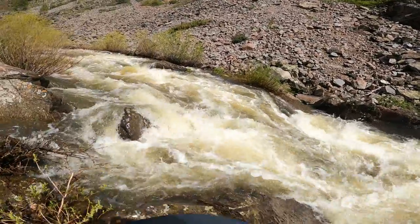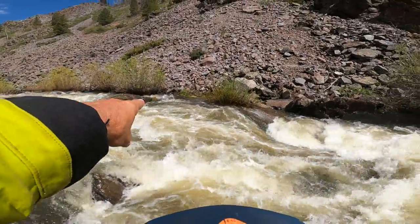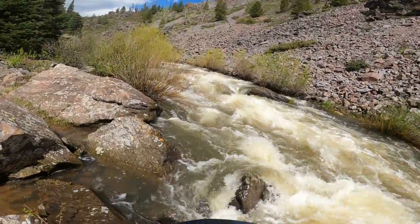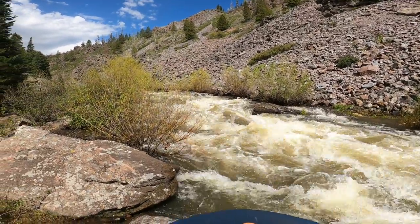This looks like it has enough flow. Looks good. We're just gonna bebop down, eddy hop the best we can. Watch for trees. This is notorious for getting logs and trees in it. So I wanna watch for that, but let's get on it.